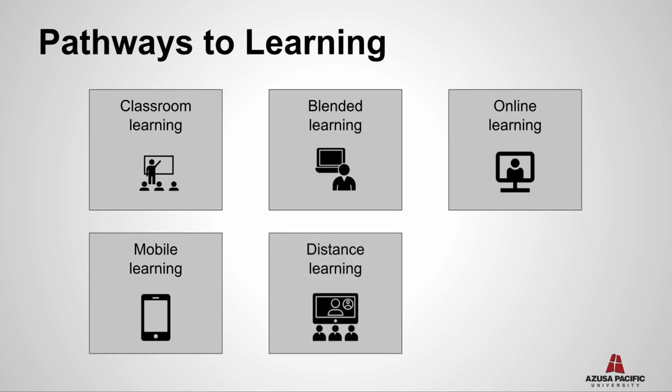And then you have distance learning, which is the idea of connecting classrooms and people from different places, around the world. So instead of limiting your class to just the teacher and the students in that immediate location, what about connecting to folks around the country, if not around the world, so that enhances the learning experience?